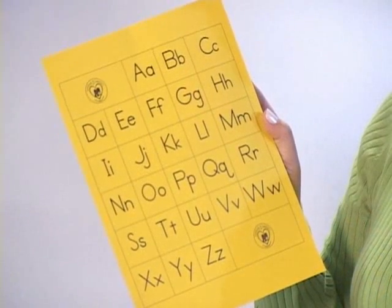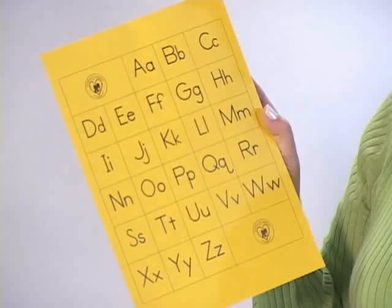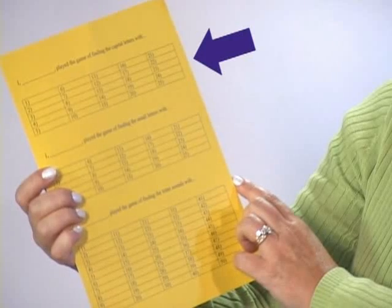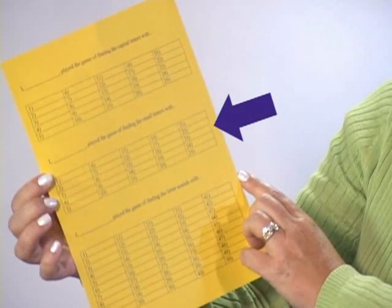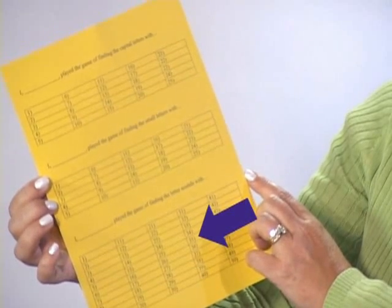Let's play the next ABC game. In your ABC kit is a game that looks like this. Take it out with the colored squares that come in your kit. On the back are 3 games. The first game is finding the capital letters. The second game is finding the small letters. And the third game is finding the letter sounds.